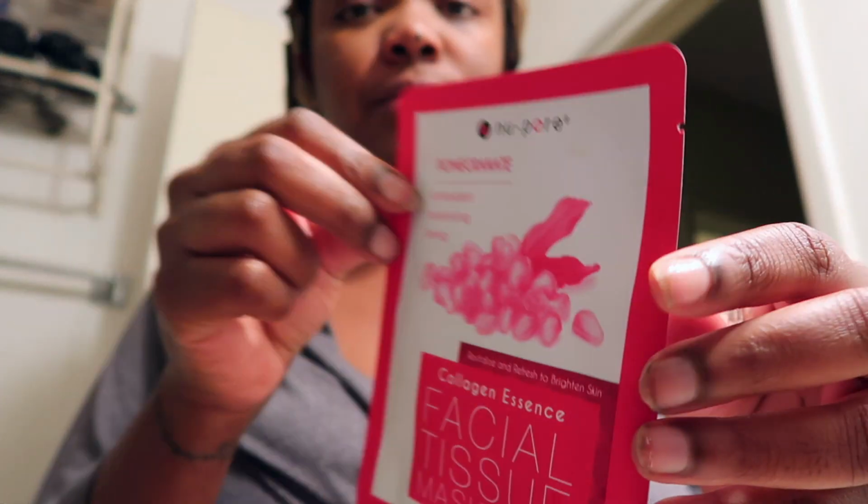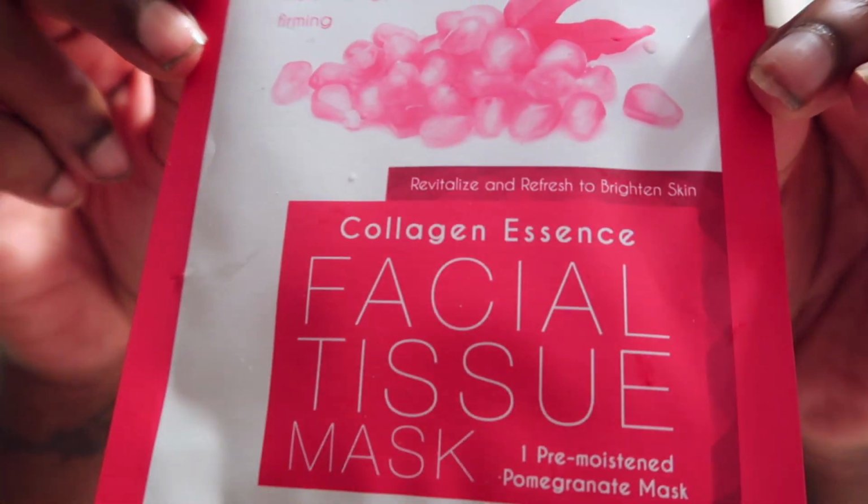Now that my face is all clean, I'm gonna put a mask on my face. I love wearing masks. I haven't been doing this often, but I usually keep it on my face for about 15 minutes, relax, check some emails, look at YouTube.